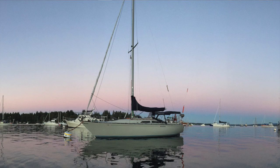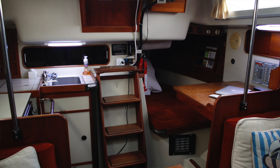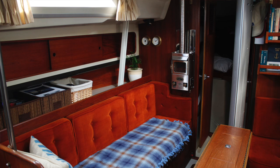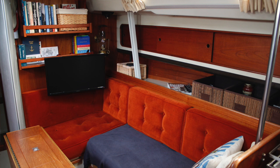Some people have asked if this boat is big enough, or is it too small, to live aboard full time. It's 34 feet overall, and it has an 11-foot beam. It's a traditional layout, it's an early 80s boat, so it doesn't have an aft cabin, it's just a quarter berth in the back. And settee on either side with your table in the middle, V-berth up front.